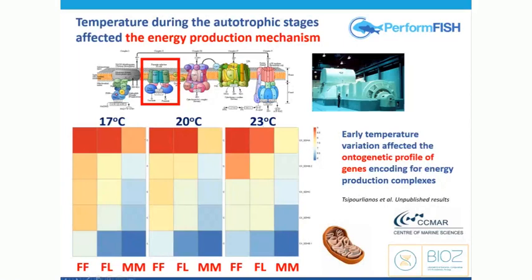For example, if we go for the first gene here, no need to record anything more about the name of the gene, you can see that we have a higher transcription at mid metamorphosis in those fish grown at 17 degrees compared with the 20 and the 23. And at 23, the transcription rate decreases faster at flexion compared with 20 and 17. And if we go further, you can see that in every single gene, there is a differentiation between the ontogenetic profile at the 3 different rearing temperatures. So we can say that early temperature variation affected the ontogenetic profile of genes encoding for energy production complexes.